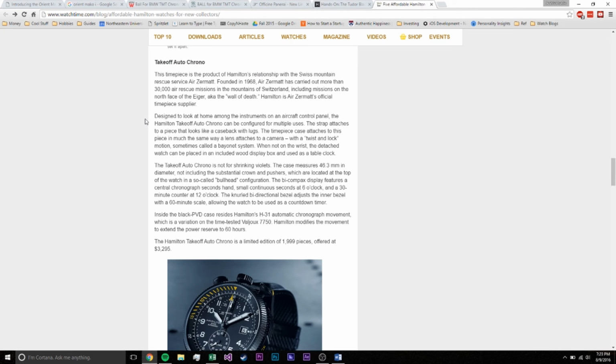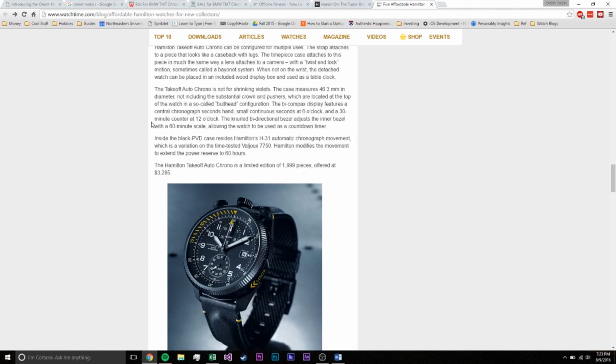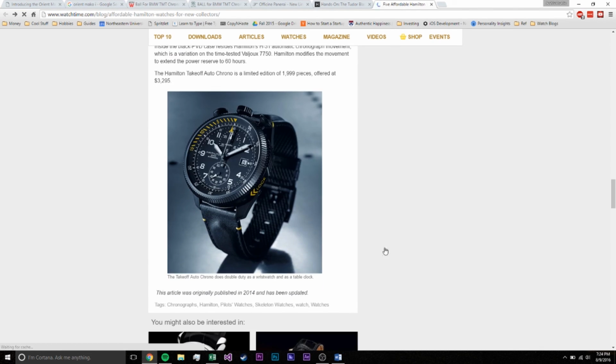And then finally, in this list, the fifth watch is the Hamilton Takeoff Auto Chrono. So that is a very sexy watch. You can actually remove this from the strap. You can twist it and unlock it, and then it acts kind of like a pocket watch. This is $3,300. Yikes. And it's a limited edition, so you're not going to find it on Amazon, most likely. It's limited to 2,000 pieces. It's cool. It's black and yellow, like the Lil Wayne song, Lil Wayne.